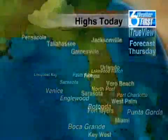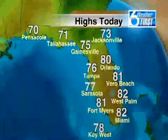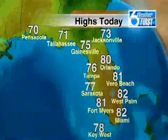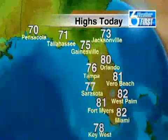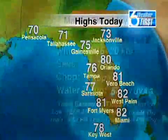Now, tonight we are looking at a 70% chance of rain. Of course, that frontal boundary pushing through. And again, it looks like in the overnight hours we'll really see the brunt of that. Now, as for your highs today across the state, look at this. Into the 80s in the southern part of Florida. 82 for Miami today. 81 Fort Myers. 82 West Palm. We're looking at 80 in Orlando, 75 for Gainesville, and 76 for Tampa today.